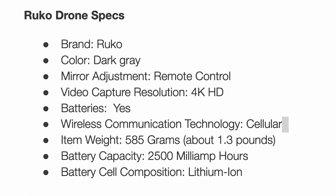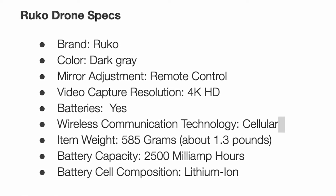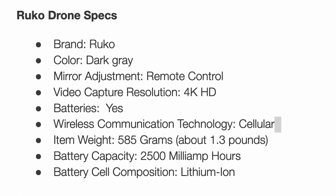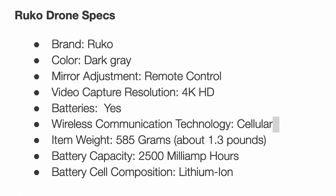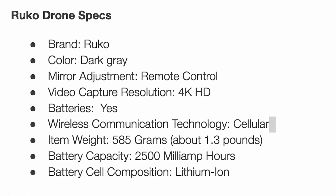And here's some of the Ruco drone specs as well. It also captures 4K. Most drones nowadays capture 4K, so that seems to be common with all 3 of them we've discussed today. It weighs just 1.3 pounds, which is nice. The battery only lasts about 20 minutes, so a little bit less than some of them that we've discussed so far. Let's talk about some of the Ruco drone pros.